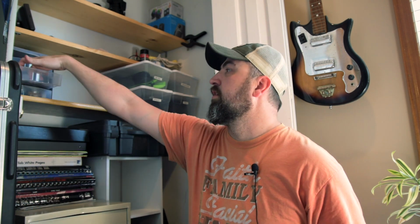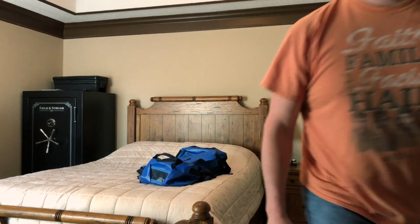Let's see here. We need batteries. 2 for mine, 1 for Tammy's. Let's see here. We'll take the 60mm micro and the 35 as well. Oh, and we need the strap. And grab the tripod, and that should about cover it for camera gear. Now I just need to get my clothes packed.